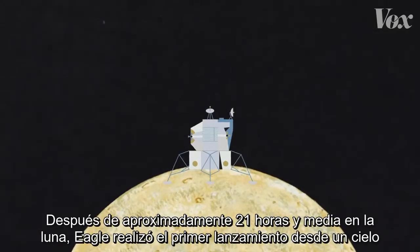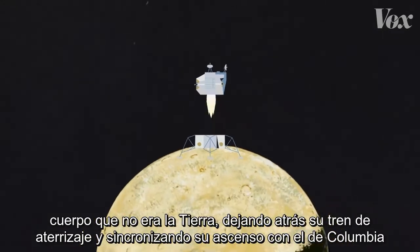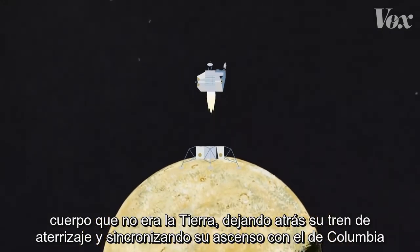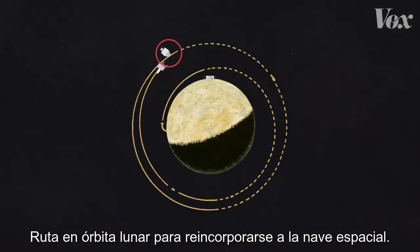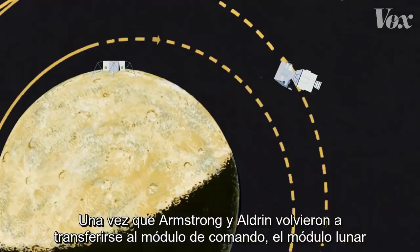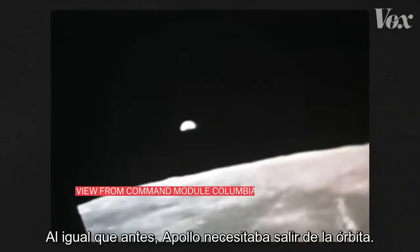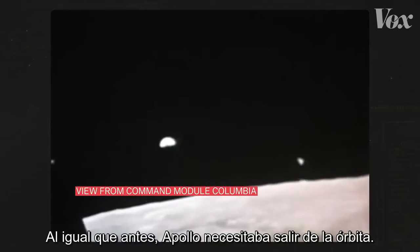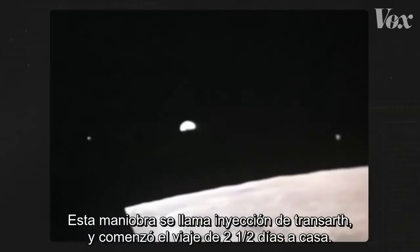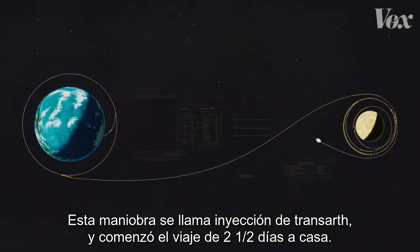After about 21.5 hours on the moon, Eagle performed the first launch from a celestial body that wasn't Earth, leaving its landing gear behind and timing its ascent with Columbia's path in lunar orbit to rejoin the spacecraft. Once Armstrong and Aldrin transferred back into the command module, the lunar module was no longer needed. Just like before, Apollo needed to break out of orbit. This maneuver was called the trans-Earth injection, and began the 2.5-day journey home.